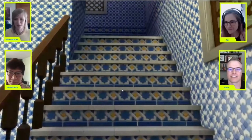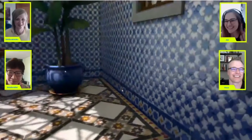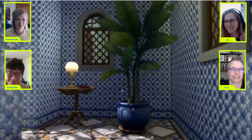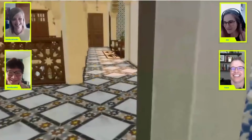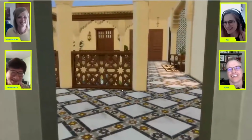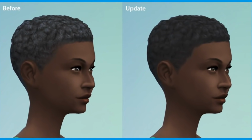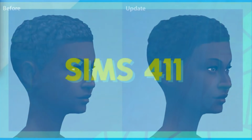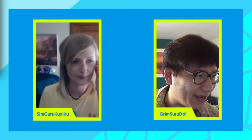So they do miss it sometimes, because they add the gradients manually across all the hairs, and they sometimes miss some where the combination of the color and the texture needs manual adjustments. In addition, they gave us a sneak peek at this base game hairstyle, which is having its black hair color swatch updated. Next, they moved on to the Sims 411 segment, where they address some hot topics in the community.